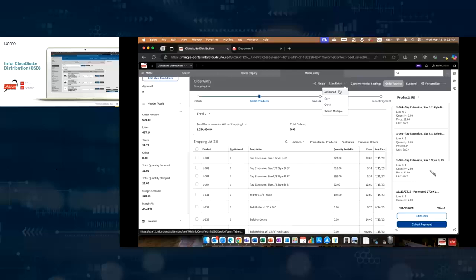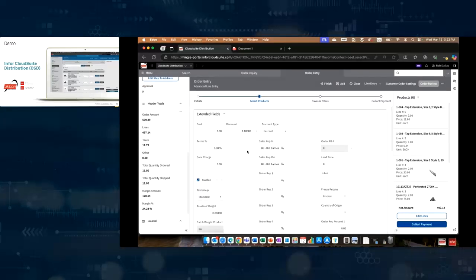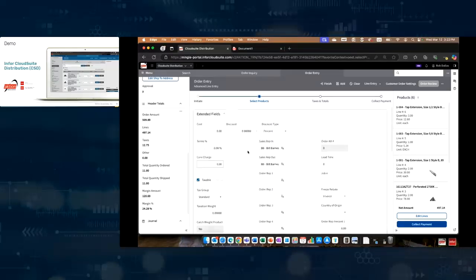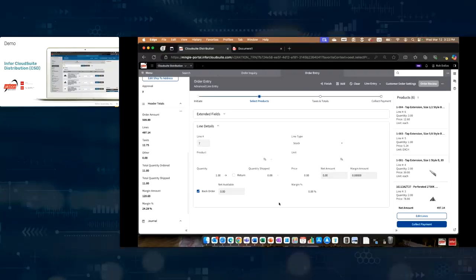There's also advanced entry. This is going to resemble what you're used to in fax. I can do a stock, non-stock, special order. Again, notice the screen is very clean and simple. There's a ton more information, but it's under extended fields. Again, I might not need this information on every line. Or maybe I do want cost and discount. So any field in this extended field section can be moved over to this first window. Again, by user, how can you tailor the UI, the user interface, to make it the most efficient for each individual user?